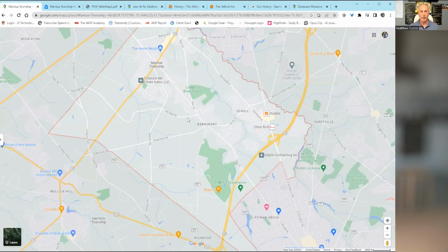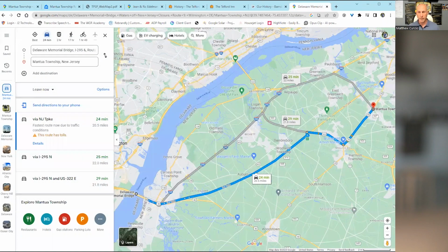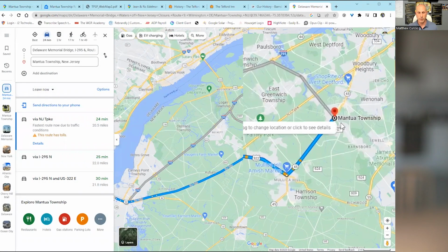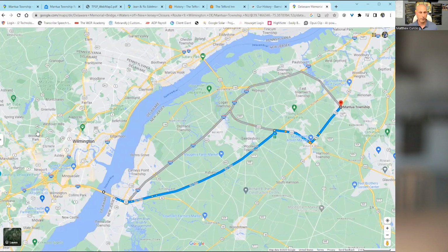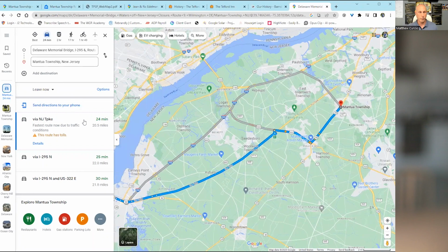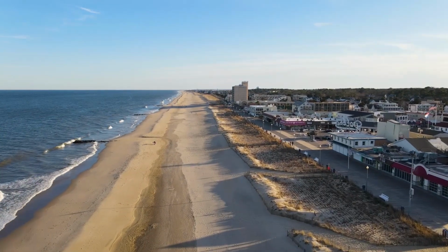People relocating to the area want to know how to get around. So first thing here is getting to Delaware. As you can see here, Mantua is right here. And Delaware is, if you look here, only 25 minutes. Then you'll be in Delaware and you can shoot down to Delaware beaches, Baltimore, DC, all that.